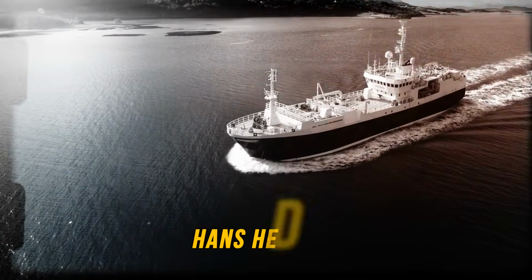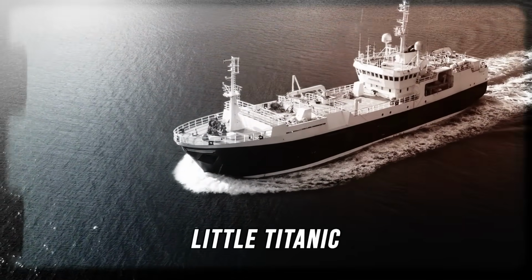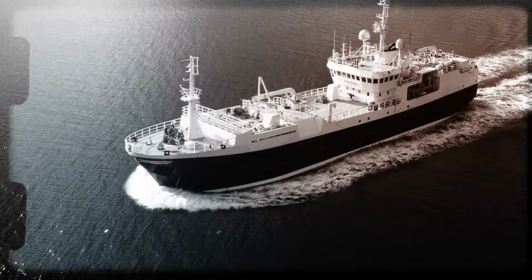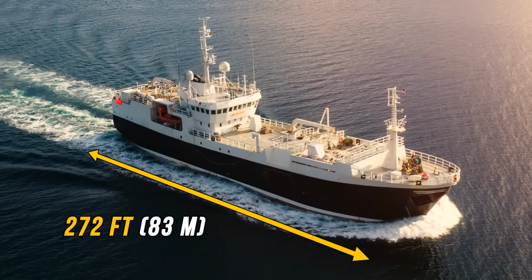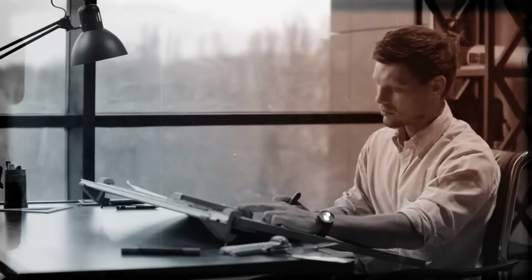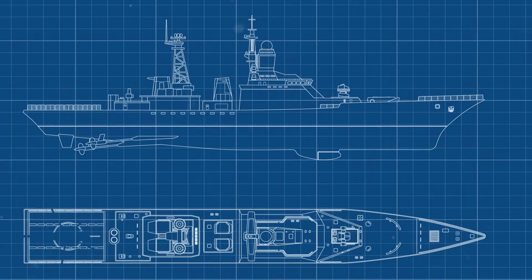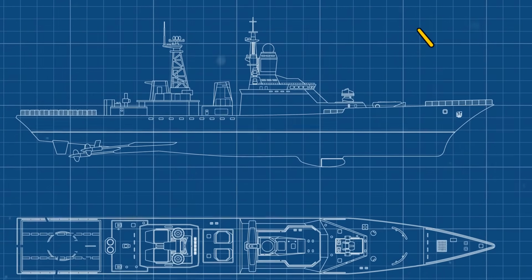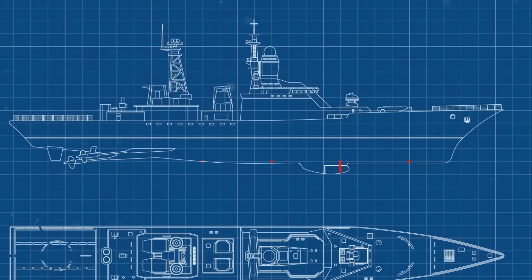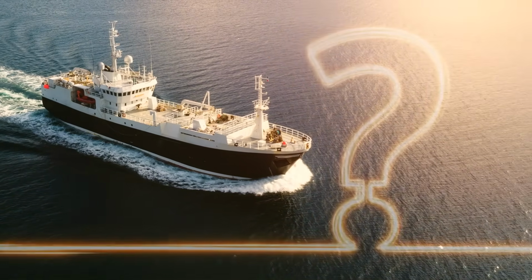And then there was the Hans Hedtoft in 1959. Also known as the Little Titanic or the Danish Titanic, it was referred to as the safest ship afloat. It was 272 feet long, with 95 people on board. Much like the real Titanic, the Hans Hedtoft was specifically engineered to handle most of what the sea could throw its way. Along with its double steel bottom, it also had an armored bow and 7 watertight compartments. How could such a ship sink? But it could, and it did.